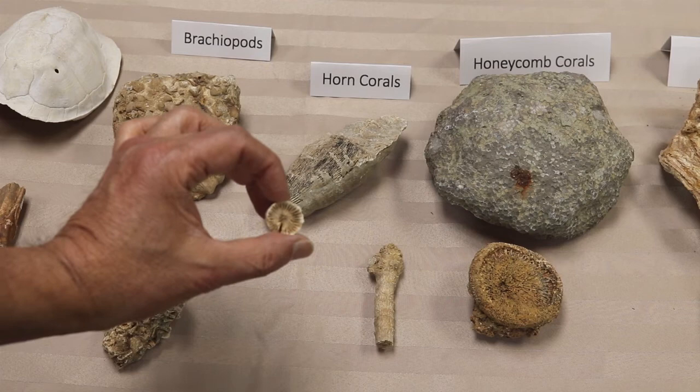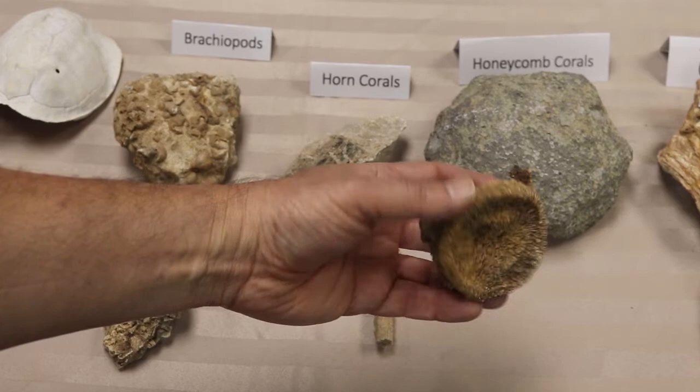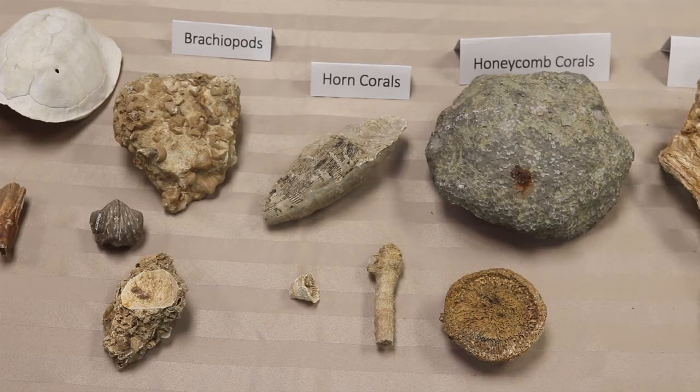We also have corals called honeycomb corals, colonial corals, that have a honeycomb pattern on them. They can be also large or small. Here's an example of a larger honeycomb coral. At the Falls of the Ohio, we have honeycomb coral that can be up to about 15 feet across.